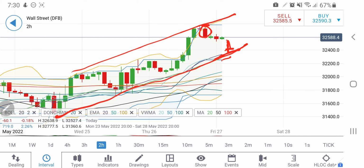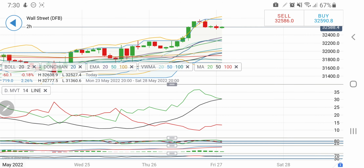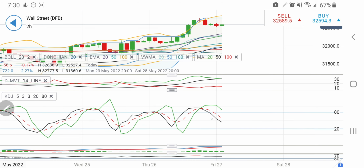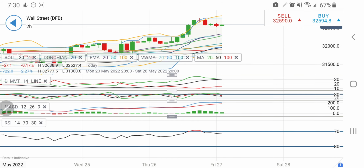So yes, this is trying to trade in this channel. The channel lows are now at 32,300 levels. Breaking 32,300, definitely there could be a further bearish move. Now look, the directional movement is bullish, but it is converging. The stochastic was overbought. Now it is looking downwards. The MACD is trying to converge and crossover for a sell.